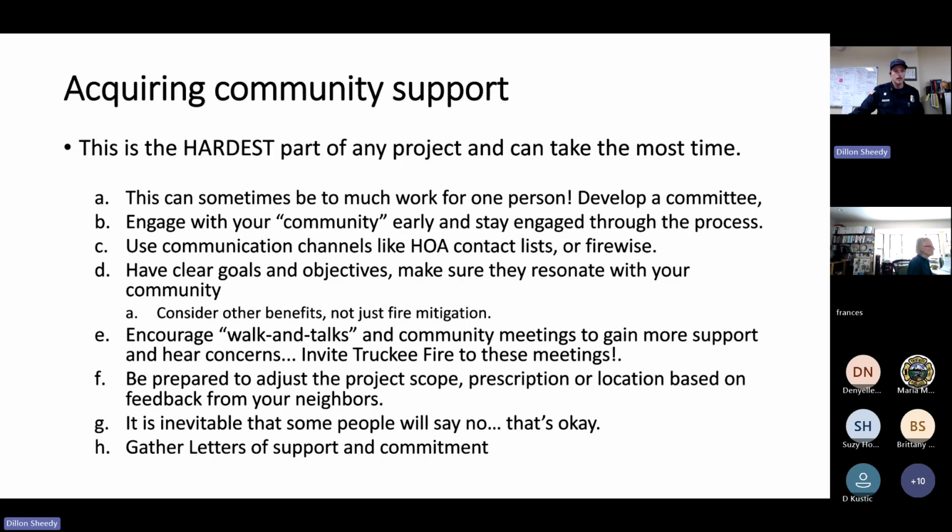Nobody likes poor communication and surprises, right? We want no surprises through this process. It's important to have clear goals and objectives and make sure they resonate with your community. There are many other benefits to this type of work other than just fire mitigation. This improves forest health. It can improve wildlife habitat. These are projects that are truly the spirit of ecological restoration.